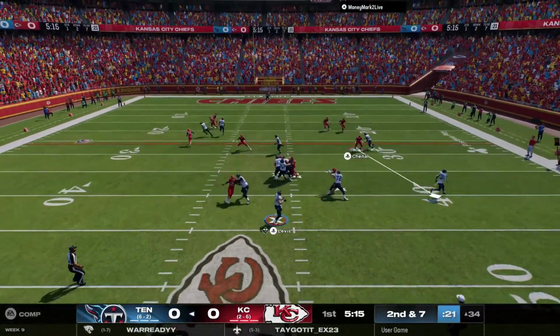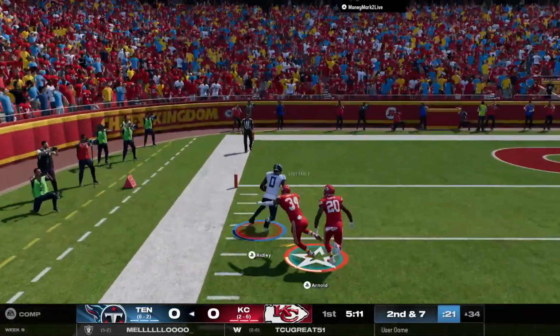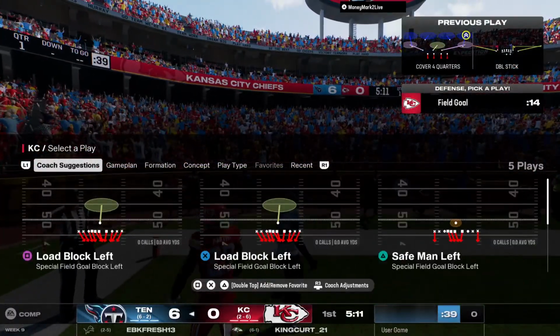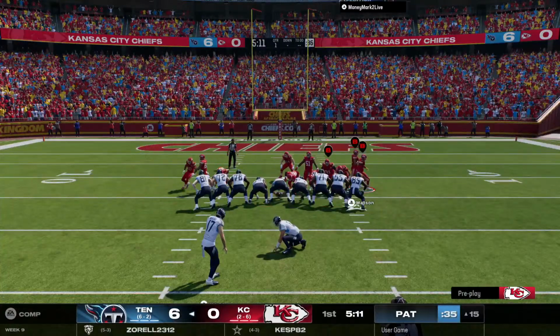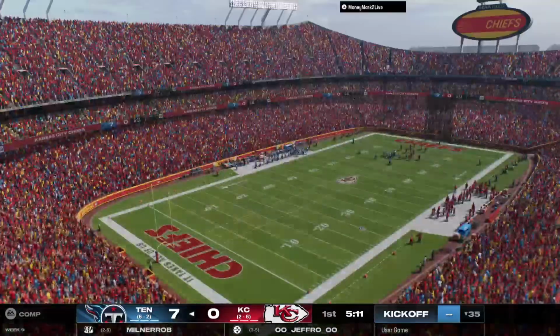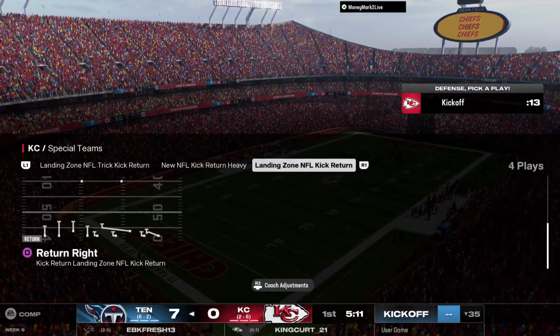Out of the shotgun, Levis. Pass complete. He's got Calvin Ridley, and he will get into the end zone. Calvin Ridley. Touchdown, Tennessee. Touchdown number 7 for him on the year. The extra point is up and through, and the Titans will take a 7-0 lead.